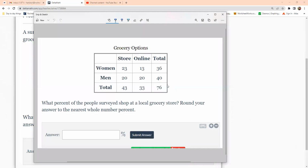All right, so now we got this. So it says what percent, so that's going to be X percent of the people surveyed. Okay, of the total people surveyed shop at a local grocery store. So the of part is the total people surveyed. So what was the total number of people? How many people were surveyed? Well, we had 76. And of the people who were surveyed, how many of them shop at a local grocery store? This one, 43 of them.